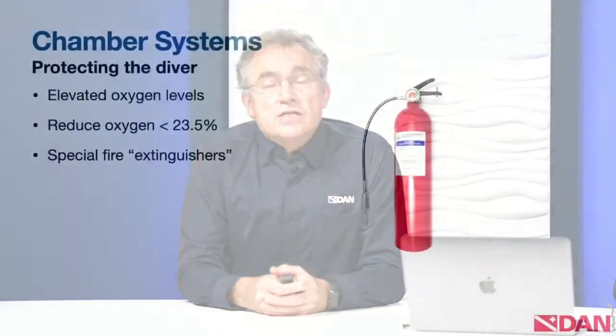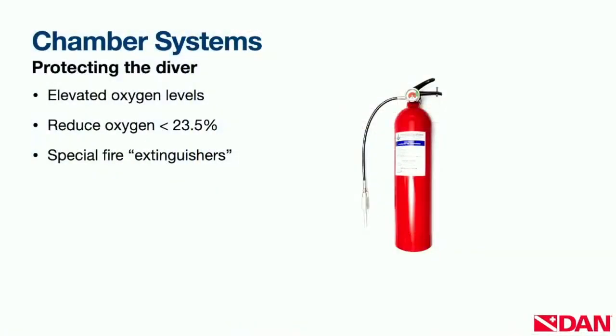But history has taught us that we do have fires. So we need to be prepared for them. And we have what we call a hyperbaric fire extinguisher, which really is something designed to handle the external pressure. So you take a regular fire extinguisher, put it inside the chamber, and activate it. And if the pressure in the chamber is higher than the pressure in the cylinder, the gas is going to go into the extinguisher and no liquid is going to come out.